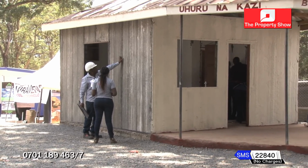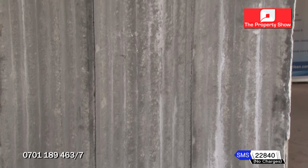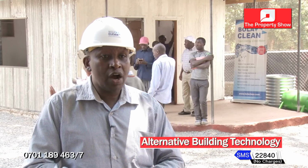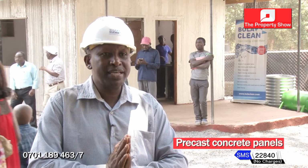As you are aware, housing is a devolved function, so you have to work with each particular county to get these approvals. Once you have the approvals, now you come to Bola Associates, and we start the whole procedure of construction. The construction procedure is very simple. In fact, we are using the word KISS, which means keep it simple and safe.